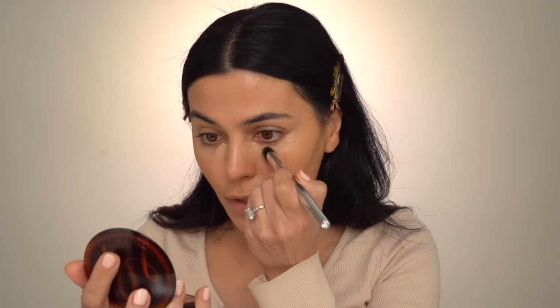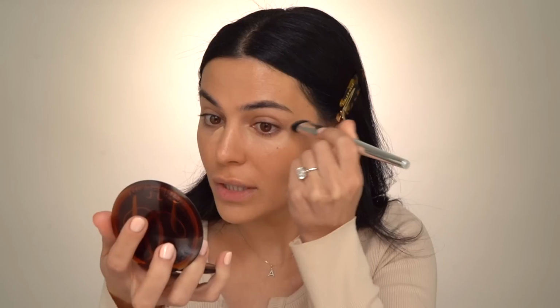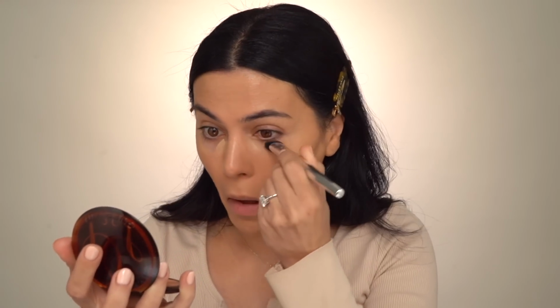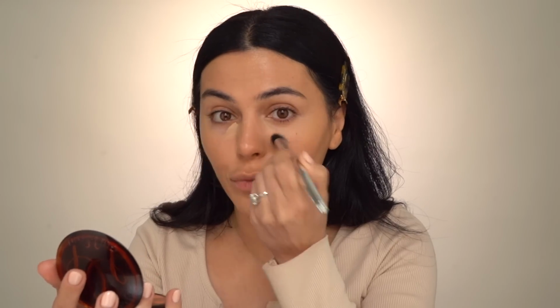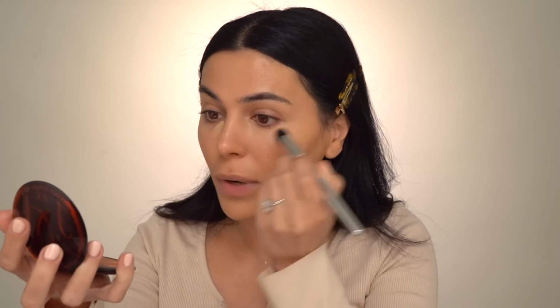This is also by Haus Labs. So what I'm gonna do with this before I go in and blend this out is I'm gonna take a setting spray and spray it so that it's a little bit wet. And what this is gonna do is give it a more natural finish with the hydration of that setting spray that I used. It's just gonna spread better, and it's gonna be more lightweight once it's done.